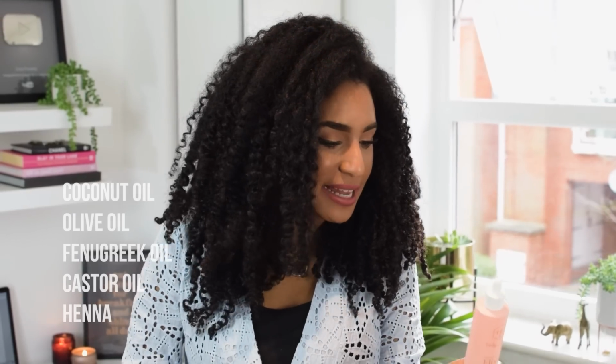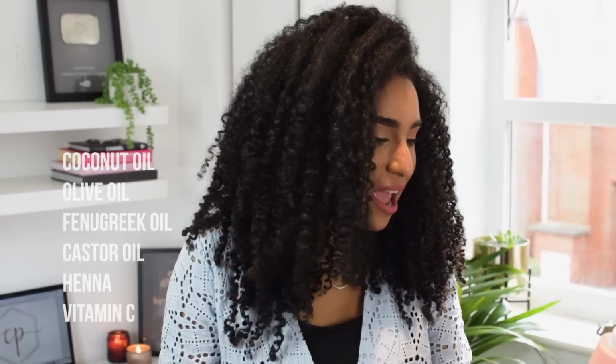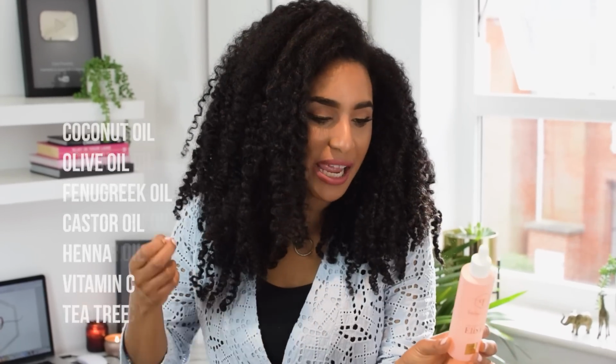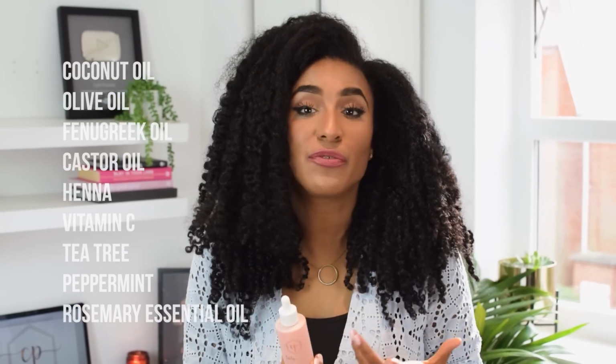Henna, which of course is great for strengthening the hair and the follicles, is really rich in vitamins. And then we've got the vitamin C, very key to scalp health. A healthy scalp produces healthy hair. And then we've got our tea tree, peppermint and rosemary essential oil. Also lots of journals show that these stimulate and increase the growth of hair in people that have lost it for various reasons, including chemotherapy and hormonal reasons. So it's providing the hair follicle with really wonderful nutrients.